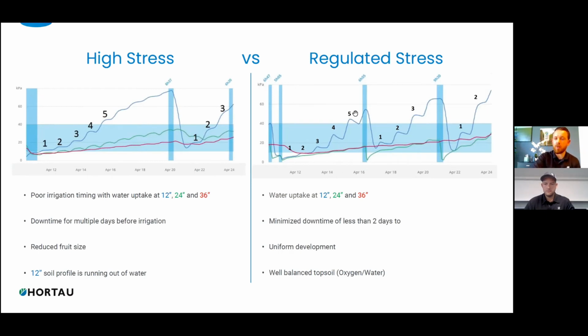If we go over to our regulated stress, we can see that the 36-inch profile is just slowly, gradually increasing, which is great. And we're seeing rapid water uptake at 12 inches. And you can see these big heartbeats, the big transpirational gains every single day. Same thing within 5 days. Day 6, they come in with a short little 7-hour set. Comes in, 1, 2, 3. Didn't expect that. They put a little 10-hour shot.